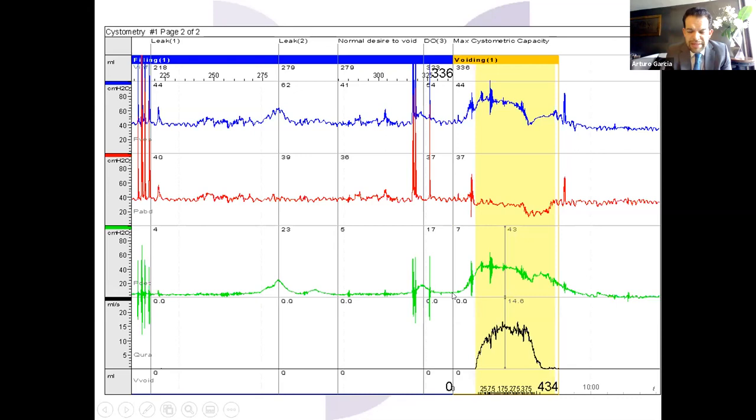This is the actual maximum cystometric capacity, okay? So remember, a cough before voiding, this is a slight clearing of the throat before voiding. Then the patient voids, and I have another cough after the void. So I know everything measured from here to here is reliable.